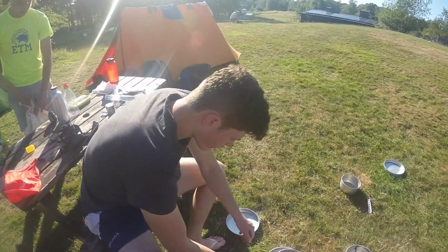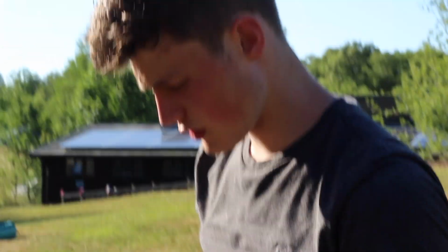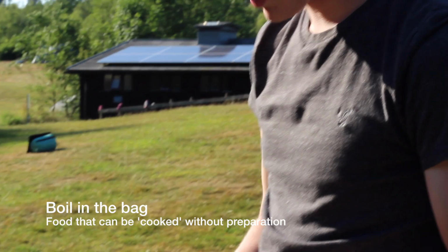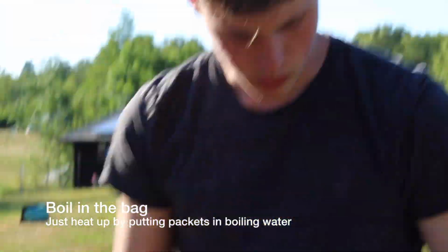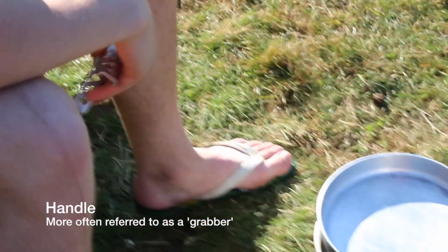So what are you going to be cooking for us tonight then, Joe? It's the Michelin star food service here. Yeah. We tend to use things called boil in the bags. Very expensive, very rare, and great quality food. We just have to wait until it gets to the boil before placing in our boil in the bags. It's quite a complicated procedure. You have to use one of these. It's called a handle, and you take off the lid.